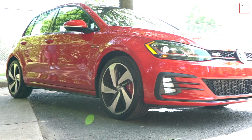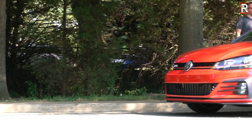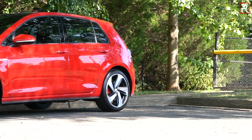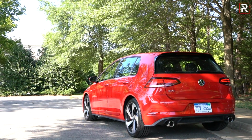My personal pick will probably be the Rabbit Edition because the Rabbit Edition is about $7,000 cheaper than this one, although you are giving up a couple of features like the sunroof, the dual zone climate control, the driver assistance tech, which I imagine most of you looking for a GTI would probably just leave that stuff anyways.